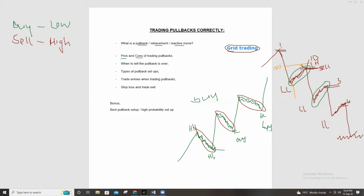But now, don't make the mistake of assuming or getting into the market and grid trading on your last part. So you'll be grid trading here and you have multiple positions, and then the market goes into a consolidation or sharp move up and continues and you get caught. So be keen on when to get out. We talk about when to exit this.